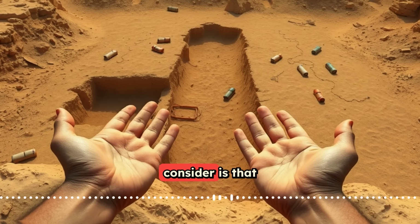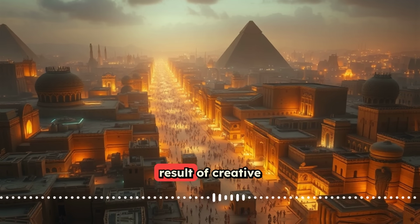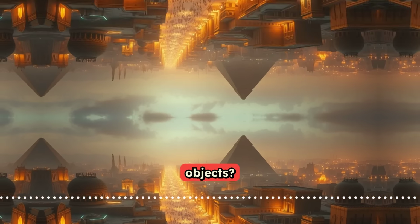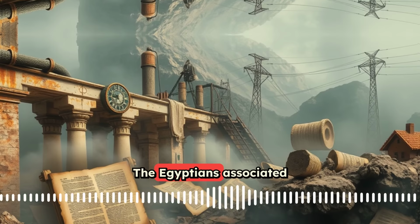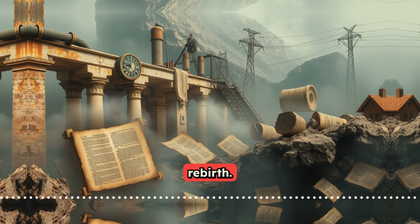Another angle to consider is that of the artisan's perspective. Were the Dendera images simply the result of creative abstraction, a symbolic way to depict divine energy through familiar objects? In many ancient cultures, serpents represented power, life, and the unseen forces of the universe. The Egyptians associated snakes with the underworld, with energy, with creation and rebirth.